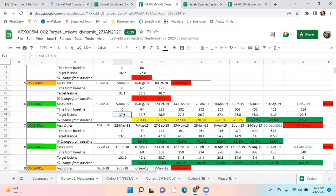Okay, good. And so it started at 37, and then it went to 33. So now it's 10% from baseline. This is the baseline. And you can see it's going down, pretty slowly, right? So 10, and then 20, and then 27, but you can see it kind of stalls out here, 27, 28, just staying there.